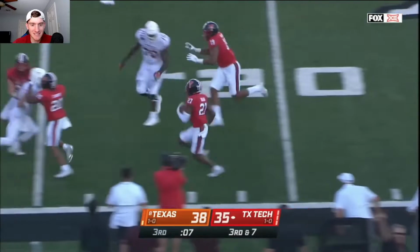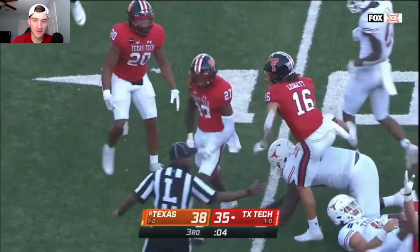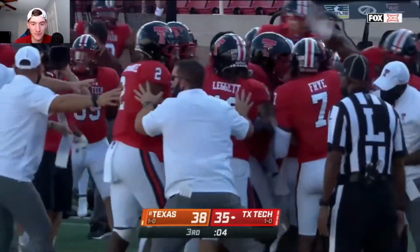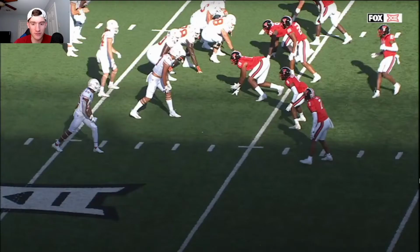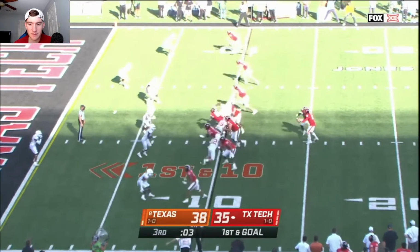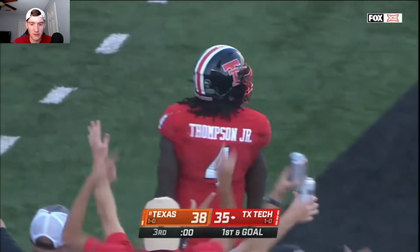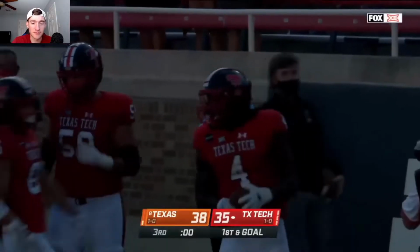Oh, Sammy's going to give you a free one. That's what Sammy's going to do. He's going to give you a free one. What an awful throw. Sarodorick Thompson. Good edge. Good block. Awful defense, but great run. Both can be true.